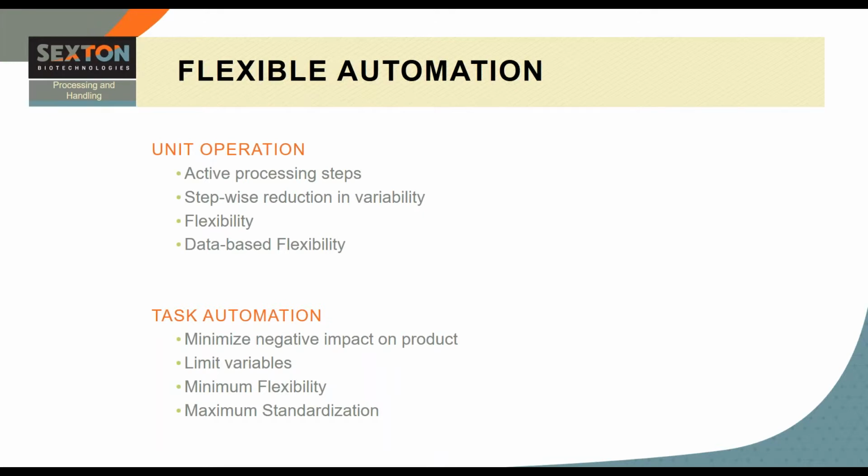So if we think about unit operations where the product is actively processed in some way, so processing the start material, cell selection, expansion, fill finish, these operations really serve to reduce variability as you move through the process. And as we discussed previously, given the variable nature of the start material, defining the time or specific conditions or a protocol in which this unit operation should take place is really challenging. And so really building in flexibility into unit operations that will allow for correct process decisions to be made based on the in-situ state of the product.